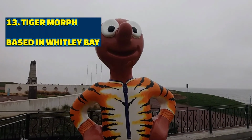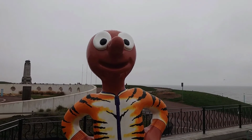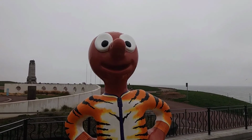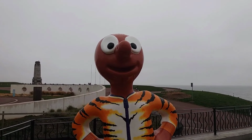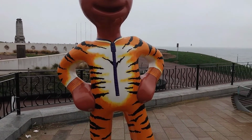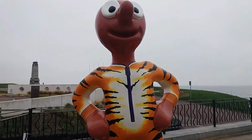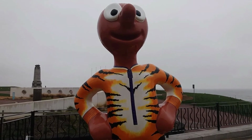Tiger Morph, situated in Whitley Bay, by Sandra Russell. Artist Sandra Russell was inspired to paint a morph wearing a tiger onesie, as it would be such a fun thing for Morph to wear. The colours really suit Morph, and the tiger stripes are the perfect camouflage. What animal onesie would you choose?